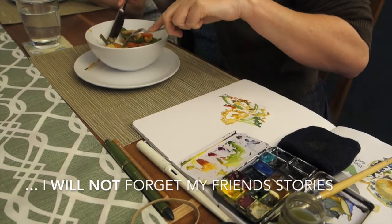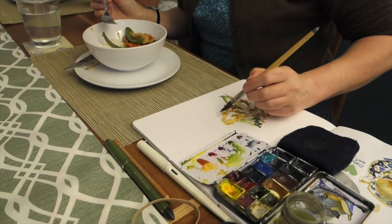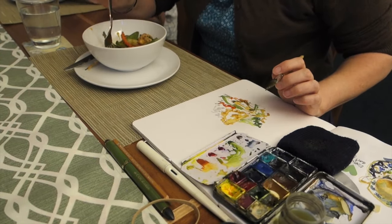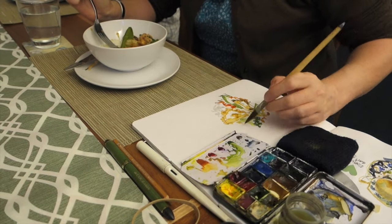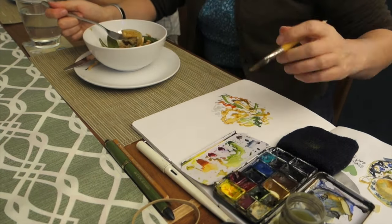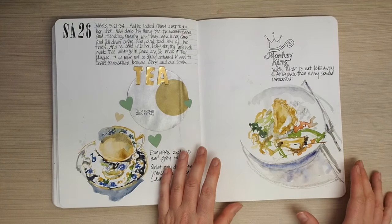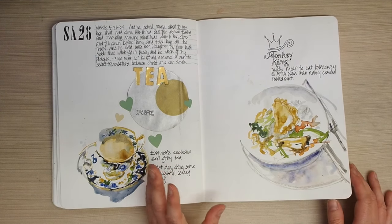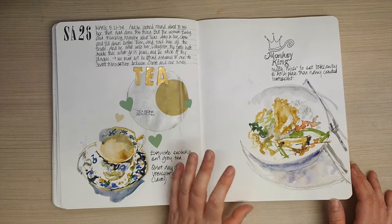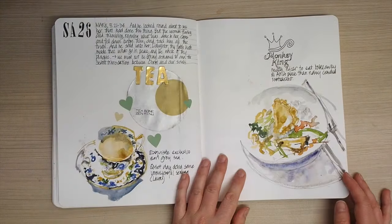There's no doubt that I will forget the incredible stories that my friend was telling us about her recent mission trip to Africa, but I feel like I've got a bit of a special record because I was sketching. Somehow a lot of the things that happened that night are encoded into my sketch, so that's why I like, when I can, to do some sketch to remind myself of dinner together.